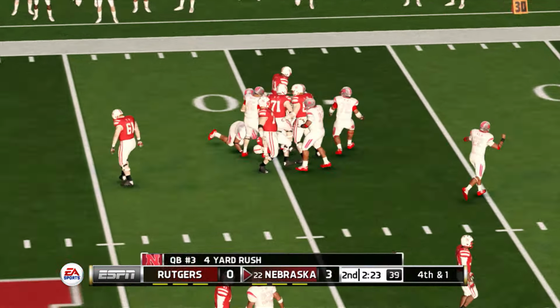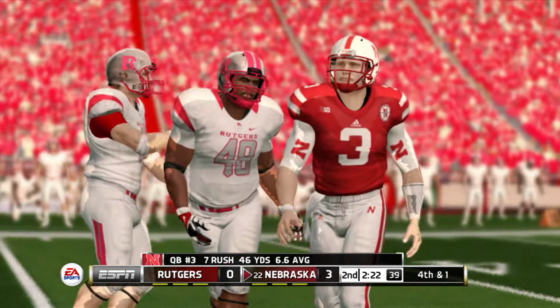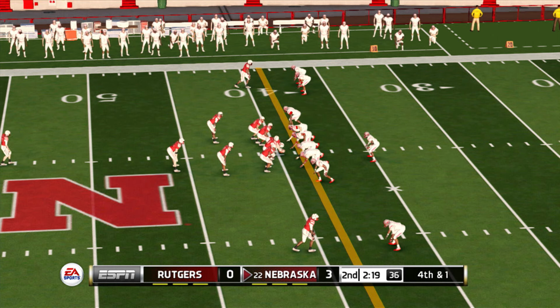He fights forward to about the 40. Couldn't get that additional yard he needed to keep the drive moving. No, he was trying to muscle his way past those big guys, but they stood their ground. He's going to try to coffin corner this one.